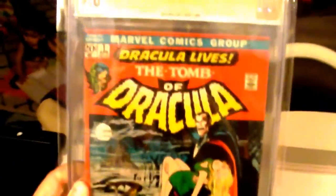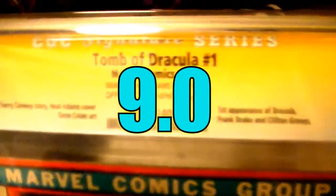So, Tomb of Dracula 9.1, high grade signature series. And I put all my CGCs in this plastic wrap to keep them from scratching. Here's Ghost #1, DC. And these are hard to find in this high grade.